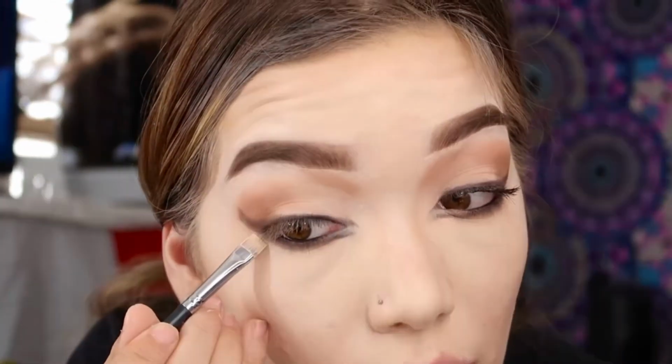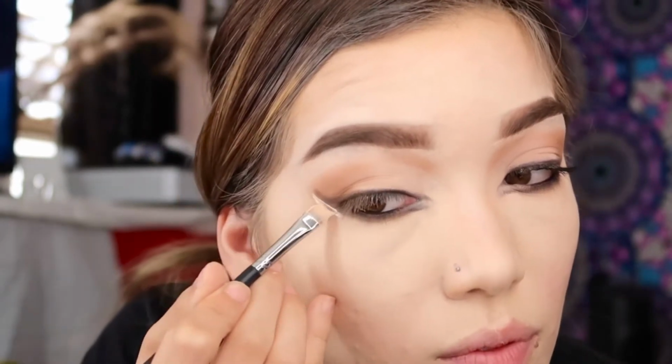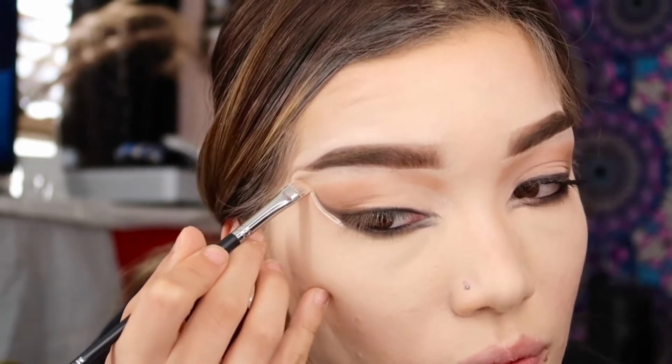And then we're going to go clean our eye up, so you're going to want to just go clean it up like you normally would clean your shadows, especially with winged liner. And you're going to want to go upwards. So I'm going to take my Better Than Sex mascara.